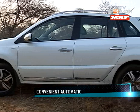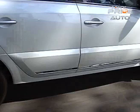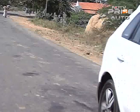The pricing of the Koleos comes uncomfortably close to cars from the German premium brand offerings, which is the huge downer for what is otherwise a pretty capable and well-specced product.